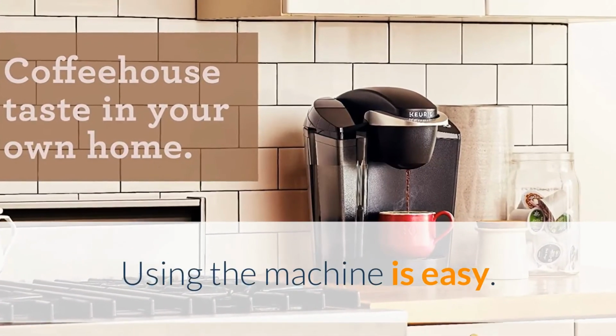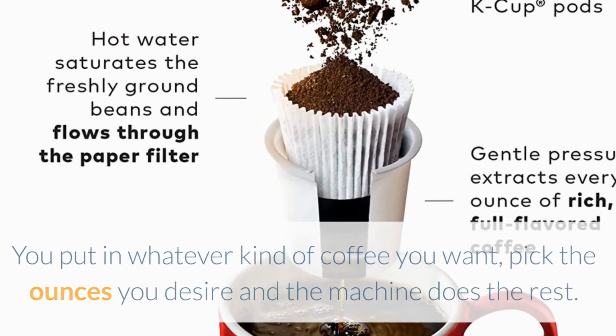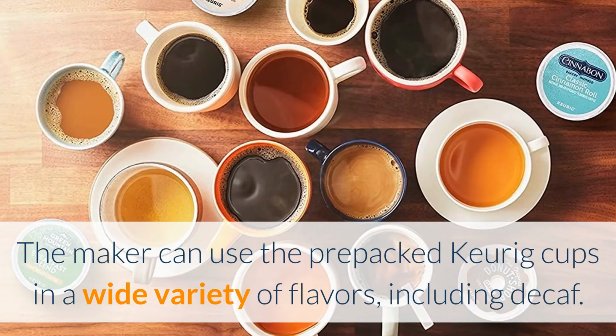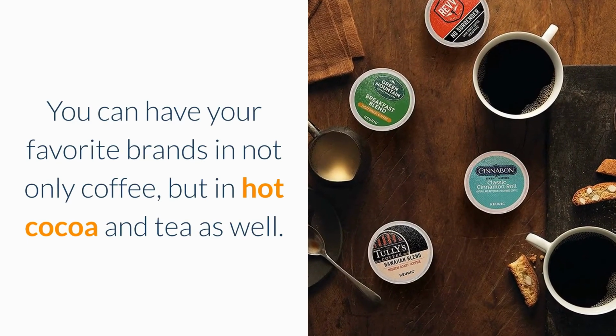Using the machine is easy. You put in whatever kind of coffee you want, pick the ounces you desire, and the machine does the rest. The maker can use the pre-packed Keurig cups in a wide variety of flavors, including decaf. You can have your favorite brands in not only coffee, but in hot cocoa and tea as well.